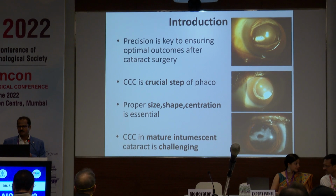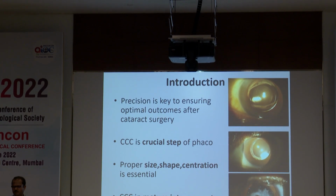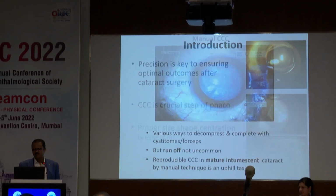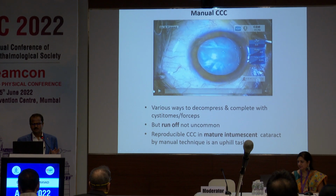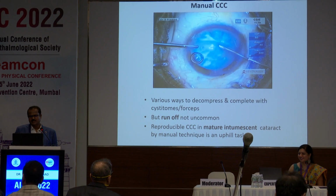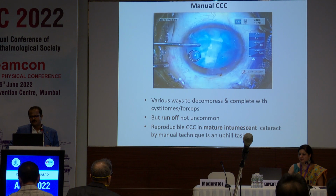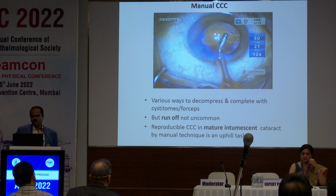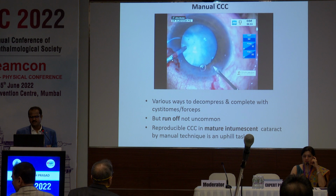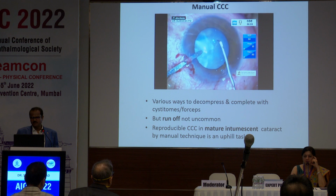You can see the manual capsulorhexis done in some of the cases. Do you expect that you put multifocal IOLs in these patients? Never. And mature cataract with intumescence is always a challenging scenario most of the time, and not everyone is so talented or skilled that they get away with it. You can see this type of problem very often, but obviously there are various ways and means to counter that. So there is no way to have a reproducible, round capsulorhexis in these patients of mature intumescent cataract in many cases.